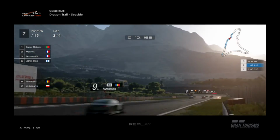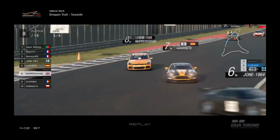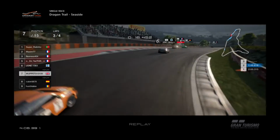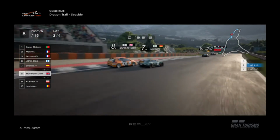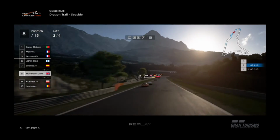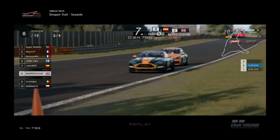As he comes around the outside, I'm going to try and defend, but I can't do too much. I'm going to have to let him go past, but he goes a little bit wide, and I don't know if he's going to be able to put it back in. But like we said, the Aston is very quick, and he manages to hold on, manages to squeeze back past, and I drop back into 8th position.